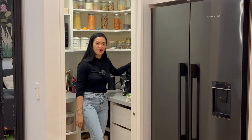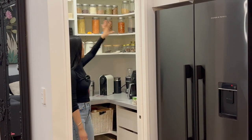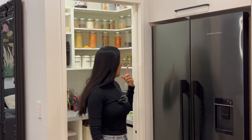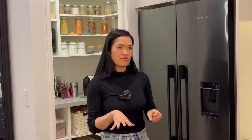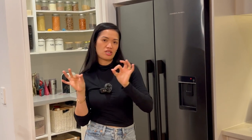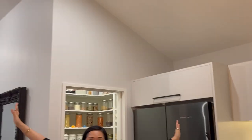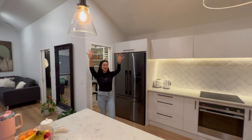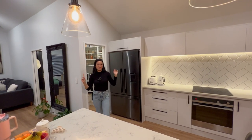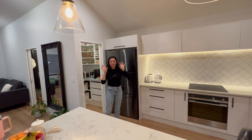My Philips air fryer is over here, and also my coffee maker, some bits and bobs, and the microwave. Our home has the washing machine and dryer in the garage, and we also have a storage space up above because, as you can see, this house has a high, cathedral-shaped ceiling, and I absolutely love it. I love the pendant lights. I think the main feature of the house is the kitchen, and I love this type of kitchen, like the kitchen island.